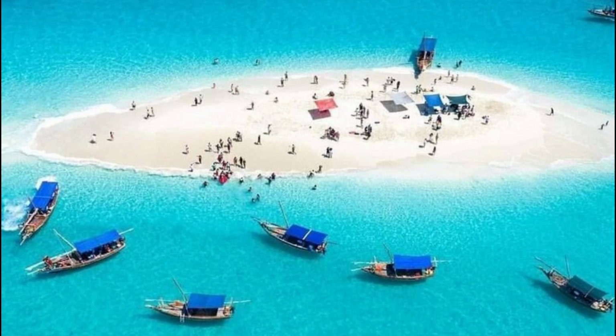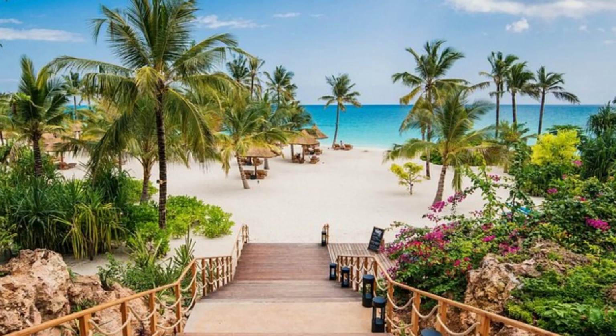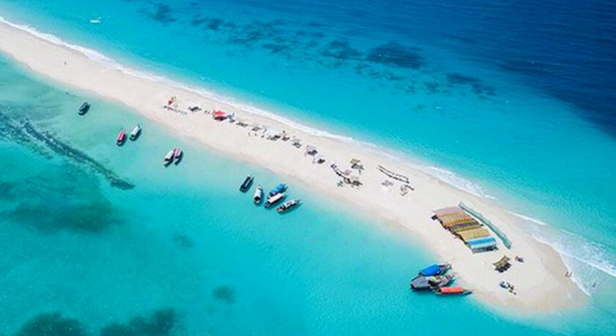2. Beaches. Pristine coastlines, white sandy beaches with crystal clear turquoise waters. Popular beaches: Nungwi, Kendwa, Paje, Jambiani, and Matemwe. 3. Spice plantations. Spice tour: a guided tour through plantations growing cloves, nutmeg, cinnamon, and black pepper. Historical importance: Zanzibar is known as the Spice Island due to its spice trade history.